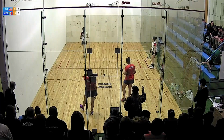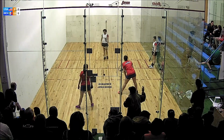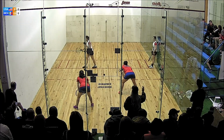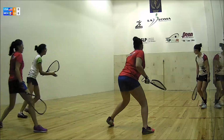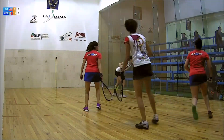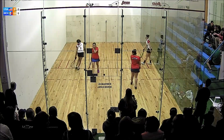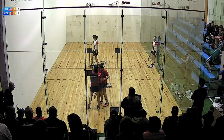We saw Mejia in the final this morning, unable to beat her opponent Gabby Martinez from Guatemala. She has an opportunity for a gold medal in these doubles. Right now, they look on course to do it. The U.S. team look a little wild to start game two, hitting the ball very high. They need to settle down.